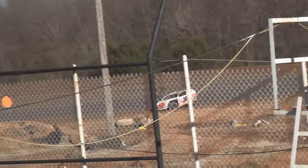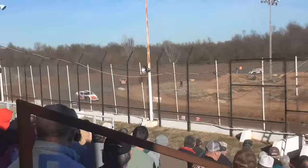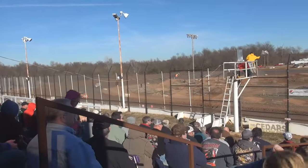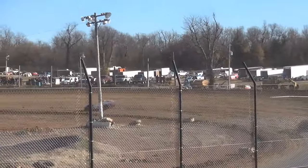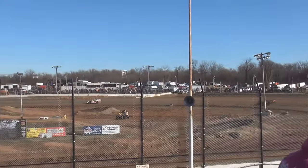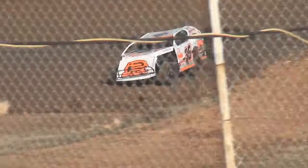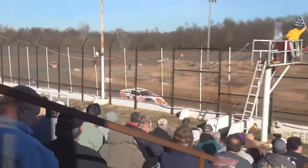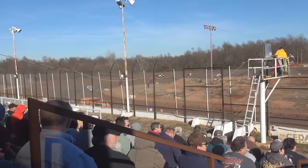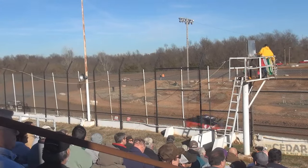He's pushing really bad. White flag this time for Logan Martin. One more time around for the leader. Checkers for the 36 of Logan Martin, Aaron Scroggins, Michael Page, your top 3.